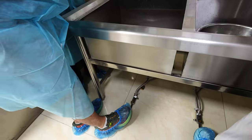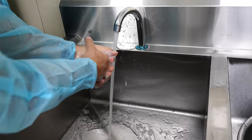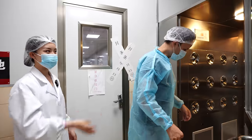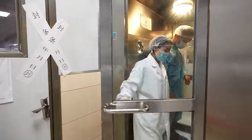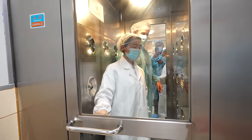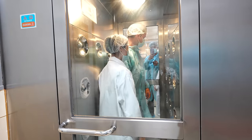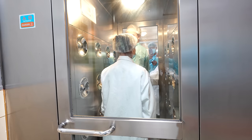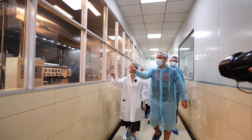Super hygienic here, guys. Look, you hit the foot switch and the water comes out, so you don't have to touch any handles. This is like the wind blowing room. Look at this. Wow. Full hygiene. Okay. 太好了. Oh, look at all the hot pot, massive hot pots.